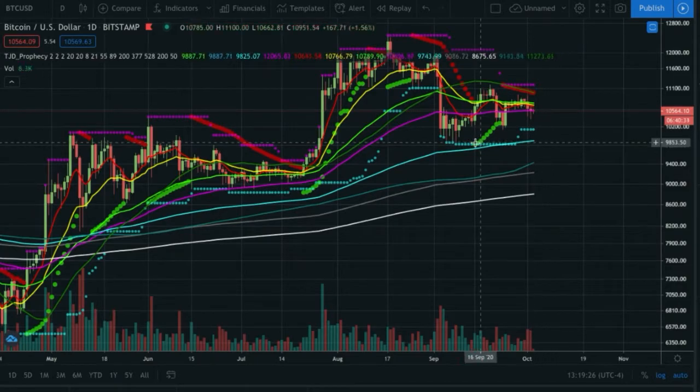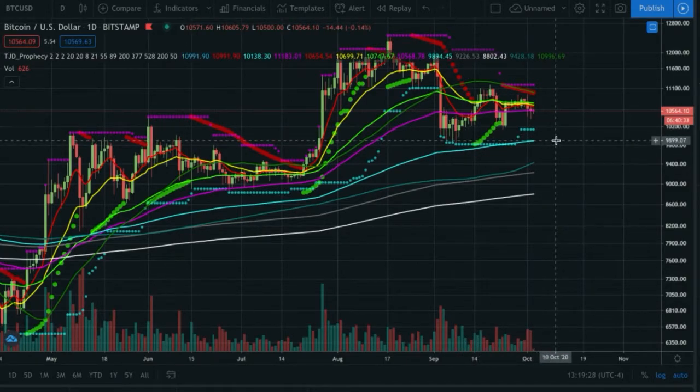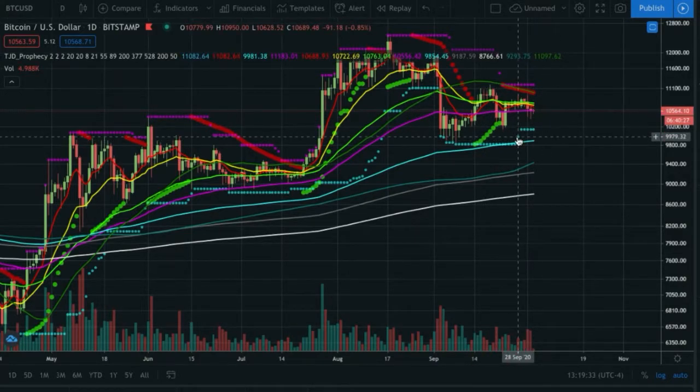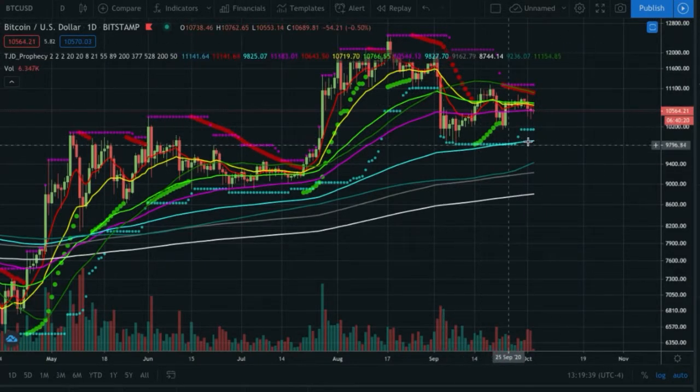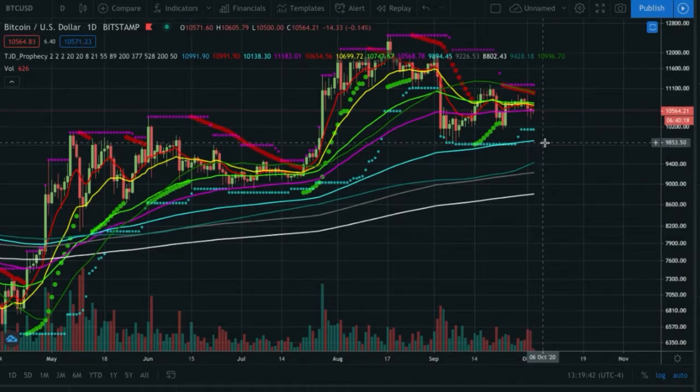So when we come down now, if we double bottom, we would double bottom and test the 200 exponential at 9,900, in which case if we did find support there, we could get continuation back, find support, continuation to the upside, find a double bottom. That would show strength in the markets.